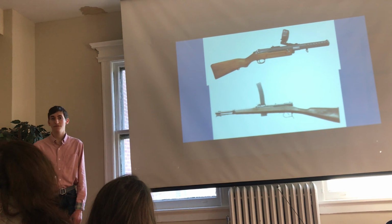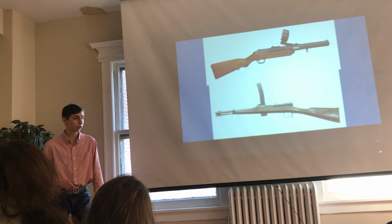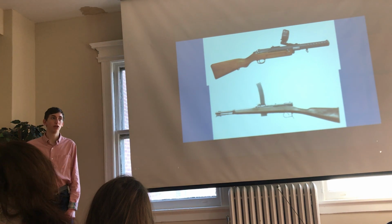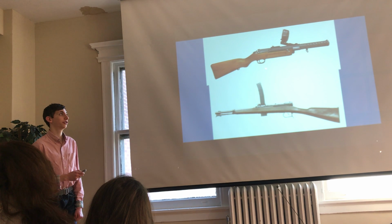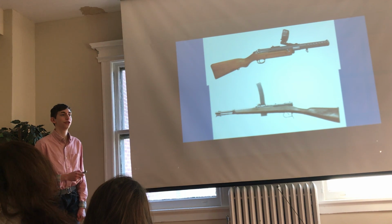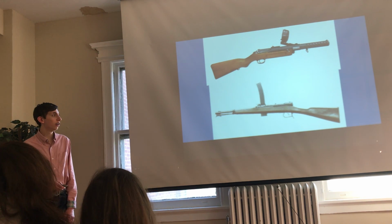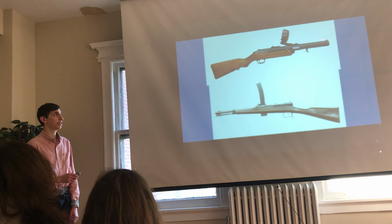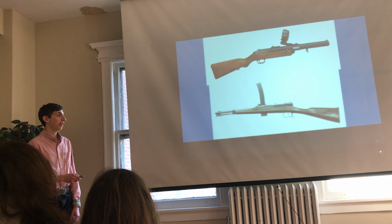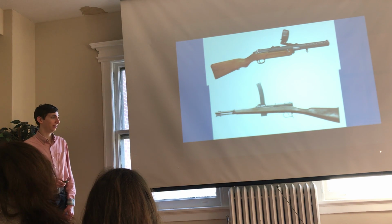Now, the next thing we have is we've gotten even smaller. This is at the very end of the war, so they're constantly progressing to smaller and smaller. Now we have the first submachine guns. These were first developed in two different locations, kind of like with the light machine guns. The Germans developed this one on top. This is the MP-18, and the Italians developed this one at the bottom. This is the Beretta M1918.